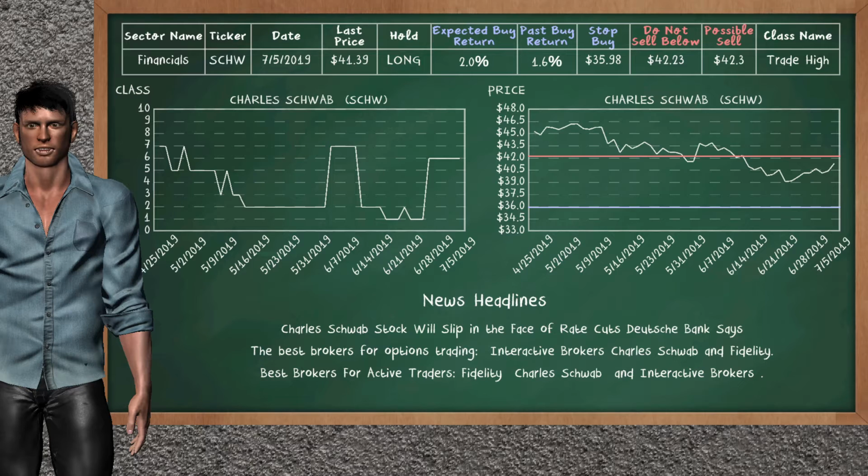Charles Schwab was a previous top buyer alternative. Today, our analysis is suggesting to continue holding it long. You can observe that Charles Schwab is a trade high class. In the past, it has given an average buy return of 1.6%. You may expect now a buy return of 2.0%.